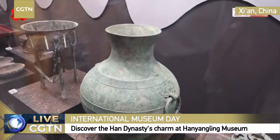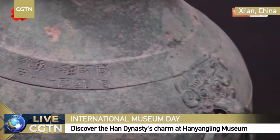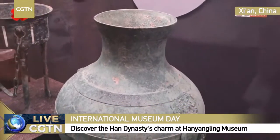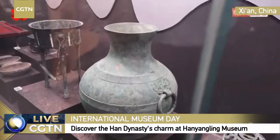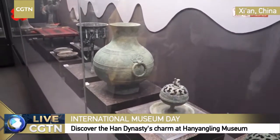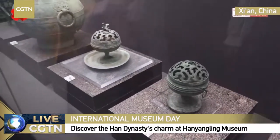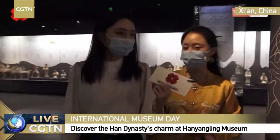So normally when we see these kinds of cultural relics, you could tell the owner of this item, so you could find their name, so you know that this is from one of the princesses, and sometimes the characters also show you the weight of this item. This is kind of a mark, to tell you exactly who the owner of this item is and what this item is for. So we know this is from one of the princesses, and also we know that this is a kind of wine container. And also we see that the censers as well.